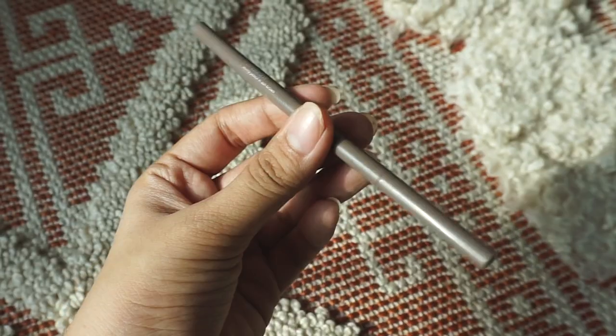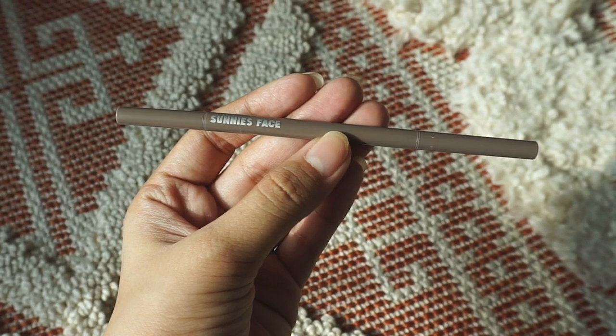So this is the skinny pencil in Ash Brown. So we're gonna use the pencil first. Everyone has their own technique naman pag gumagawa ng eyebrows. So ako din, I have my own technique. So it's really up to you how you guys do your own brows.